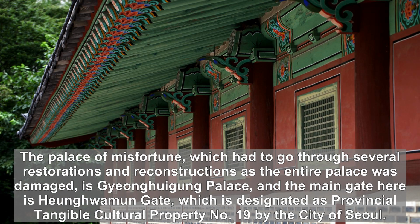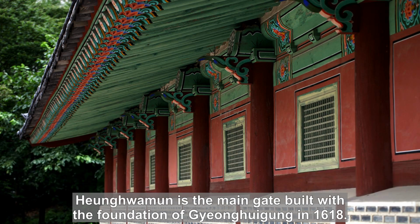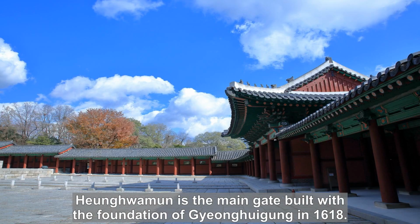The Palace of Misfortune, which had to go through several restorations and reconstructions as the entire palace was damaged, is Gyeonghuigung Palace, and the main gate here is Heunghwamun Gate, which is designated as Provincial Tangible Cultural Property number 19 by the city of Seoul. Heunghwamun is the main gate built with the foundation of Gyeonghuigung in 1618.